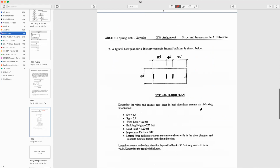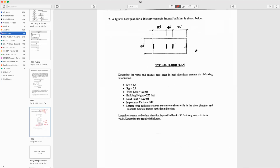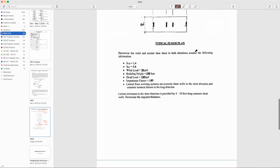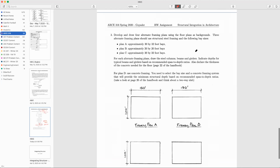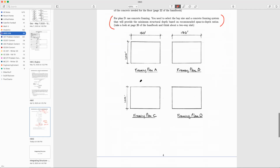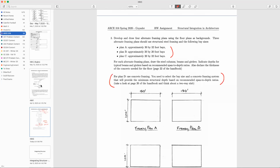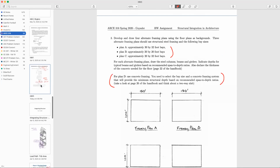Here would be a little bit more from the lateral perspective. So I'm asking you to do this. Here we've got multiple walls. They're all the same that you'll be working with in the design. And then also a little bit of framing to deal with, a couple of choices, creating some bays, and then also doing slab concrete. So this is kind of in lieu of your midterm.